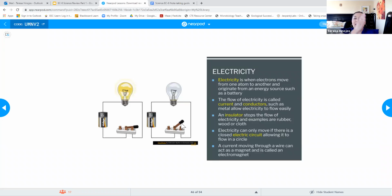So if I have a battery and a light bulb and there's nothing coming back to the battery, then I can't have a circuit because there's not a circle that's being created. Okay.